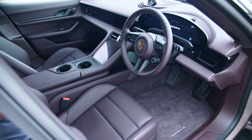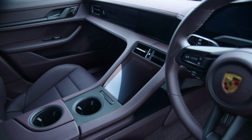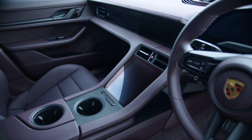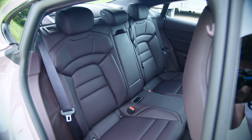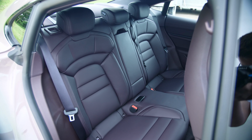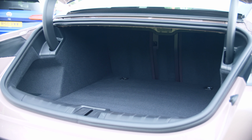Otherwise, the seats are actually quite a nice fit. They fit me quite nicely without being too tight, but still nice and supportive. And you even have back seats because, yes, this is a four-door, and you can fit adults in the back without too much problem. You even have a pretty reasonable amount of boot space, which for a car that goes this quickly is actually quite impressive.